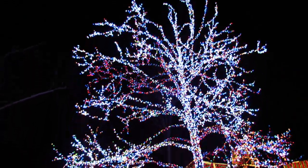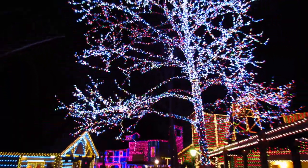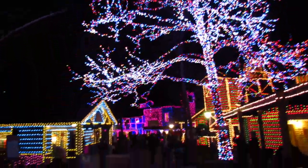Alright, so we're walking into Craftsman Valley here. This tree is just really pretty, so we have to take time to note that. It's got all twinkles and stuff, and you've got the fun buildings around the corner here. You walk up this way, Crafton Valley.